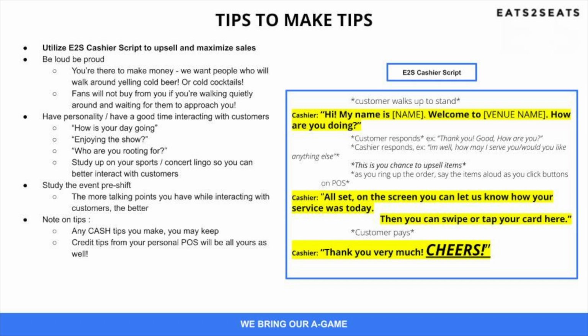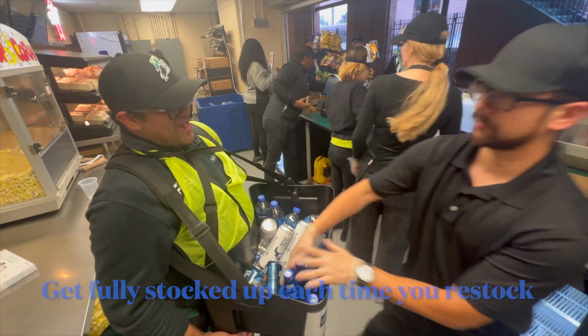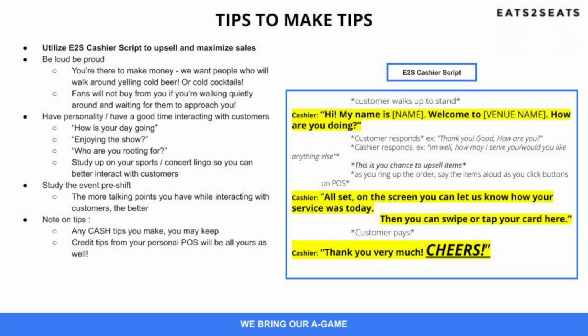Some notes on tips: any cash tips you may keep, and credit tips from your personal point of sale system will all be yours as well. Be sure to verify this with your venue's pay model if you haven't yet. For our final tip, always make sure you're getting fully restocked every time you make a trip for restock back to the vending hub. This will maximize the amount of time you are out wherever you need to be chasing sales.